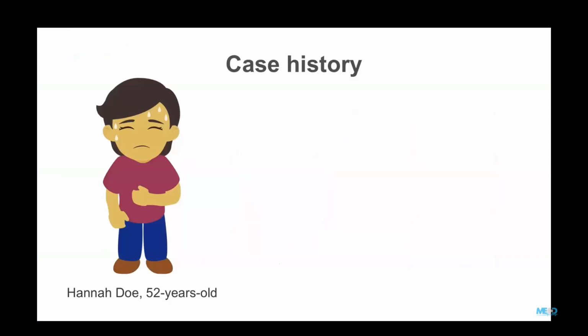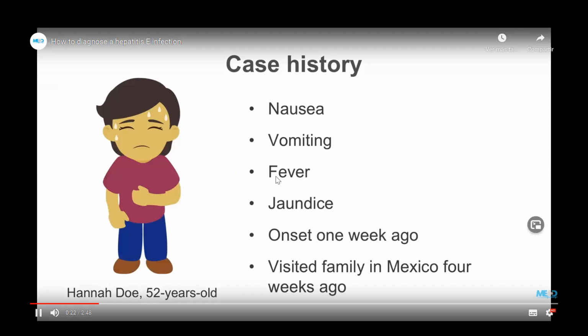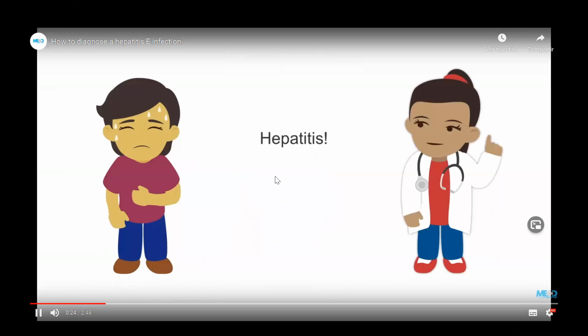So now let's meet some patients so we can put to work what we have learned about hepatitis E diagnostics. Our first patient is Hannah. She feels sick and had to vomit at home. She's feverish and her skin has a yellowish color. Her symptoms started 1 week ago. 4 weeks ago, she came back from Mexico, where she visited family. Obviously, we think about hepatitis.